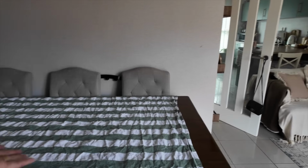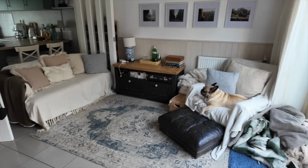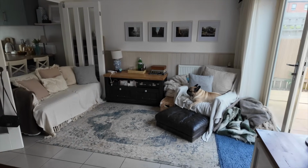When there was a sofa here, nobody ever sat in it. It was very dark, like you kind of had to go out of your way to want to sit there. This feels a lot more inviting. I would sit here in the morning and have my coffee as I did today, and I just love it.